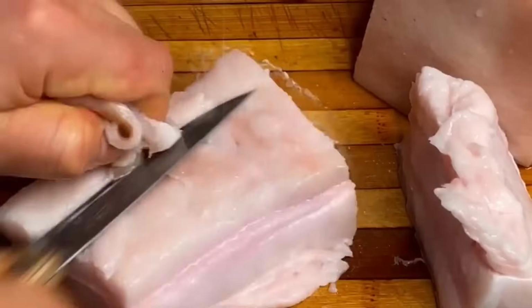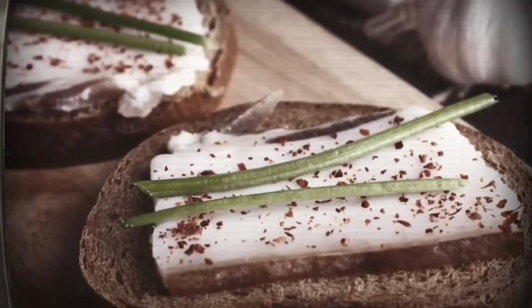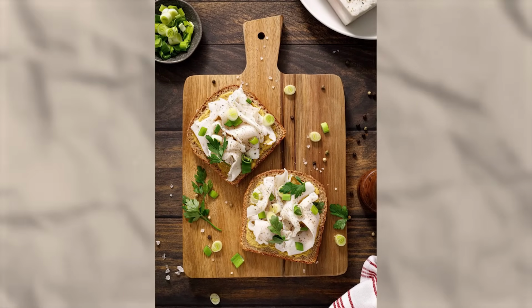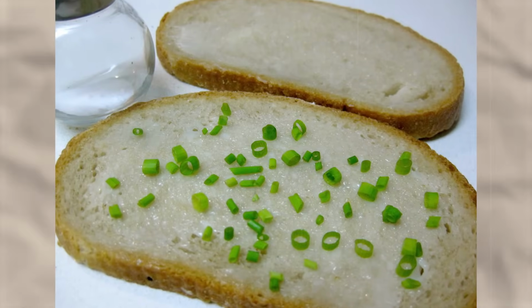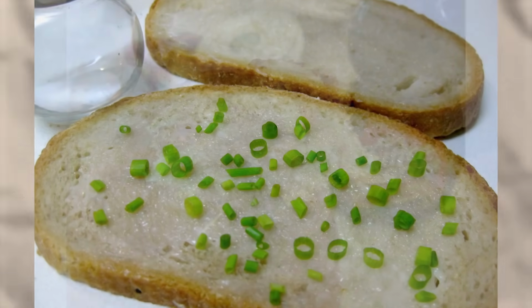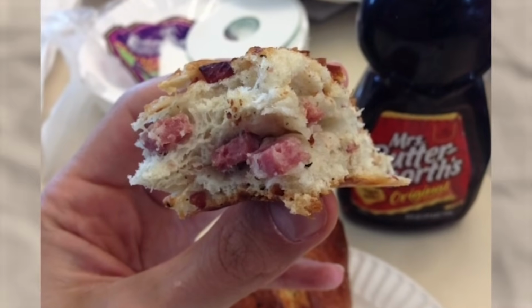Those who had access to home-rendered lard often claimed it had a superior flavor compared to store-bought varieties. On special occasions, families might add a thin layer of molasses for a sweet twist. This sandwich's high-calorie content made it especially popular with physical laborers, providing them with the energy needed to power through demanding workdays.